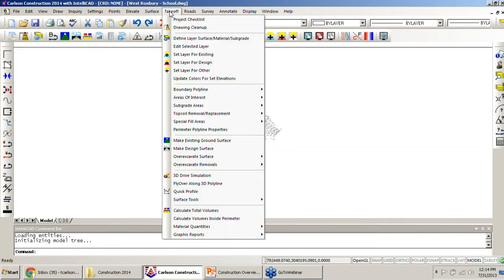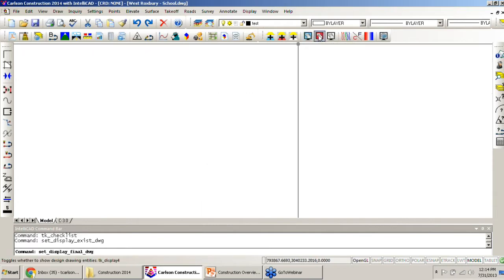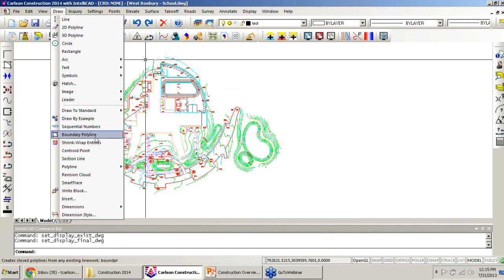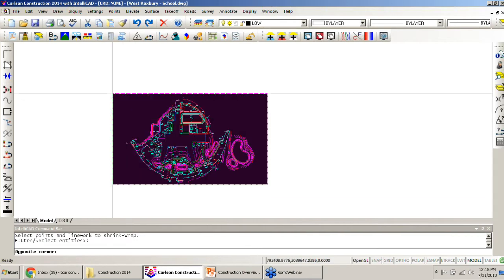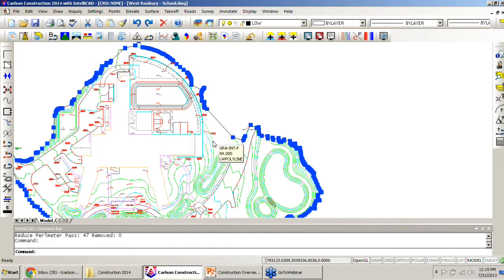So if I look at my takeoff project checklist, we've defined those layers. We need to set a boundary polyline, the limits of work for our site. To do that, I'm going to look at our design, and I'm going to run a command under draw called shrink wrap entities. I'm going to put this line that I'm going to draw on a layer called LOW for limit of work, and it's going to go around my site here. So I'm going to say OK, select my entities, and press Enter. Okay, now I have a line that's going all the way around my site.